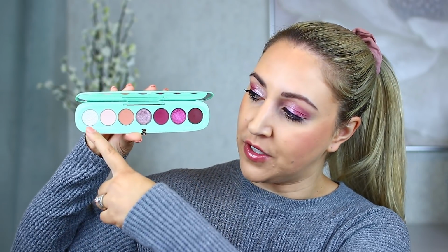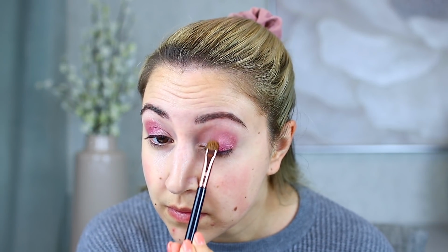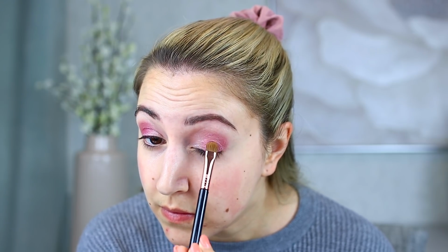This is called Cherries. This is the one that I used next, and it gave me a little bit of trouble. Just a little bit more effort was required to place this one on versus this white one. So when I used a brush first, which was the Sigma E55, this one to me, it just wasn't translating very well on the lid at all. So I did try wetting my brush, then I went in with a wet brush. It was a lot better, but still not perfect. I found that the best way to apply this was with a fingertip, and that's what I did.